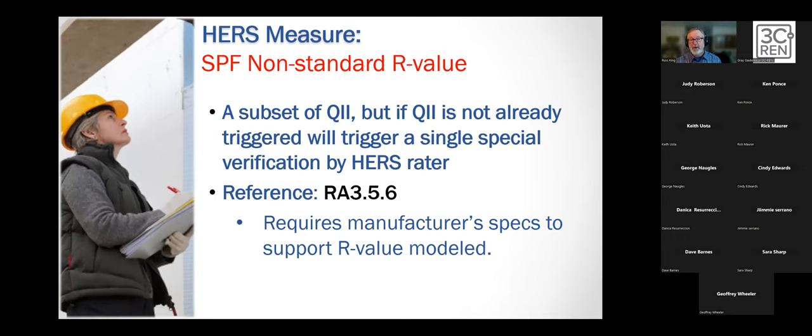If you check that box and you say, I'm going to use a non-standard R value per inch on my SPF, it triggers an extra HERS inspection on that SPF, okay? It's a subset of QII. If QII is already on the house, and it probably is, it's not a big deal. But if you check that box and the house doesn't have QII, it causes issues. It triggers some QII forms that aren't otherwise triggered.